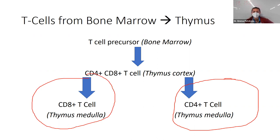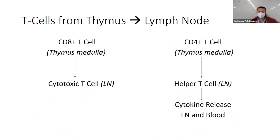It's from the bone marrow, it's created in the thymus, it's differentiated into becoming a helper T cell or a killer T cell, helper being 4, killer being 8. And we can see this continuing here, our CD8 cell, its only option is going to be to become our cytotoxic T cell in our lymph nodes. And our CD4 T cell is going to become our helper T cell in our lymph nodes, which then is going to be this T cell that triggers all of our cytokine release.